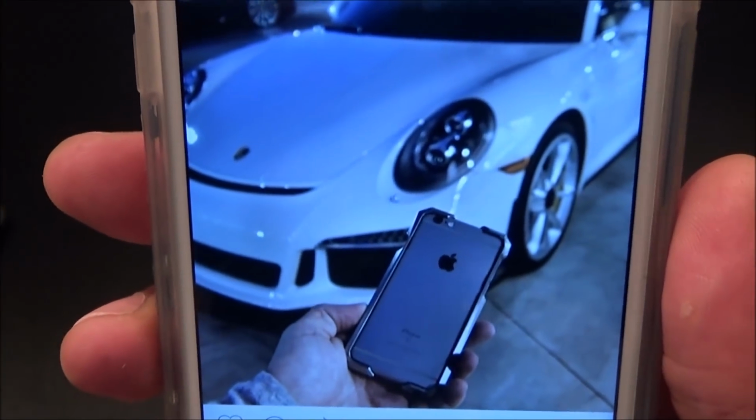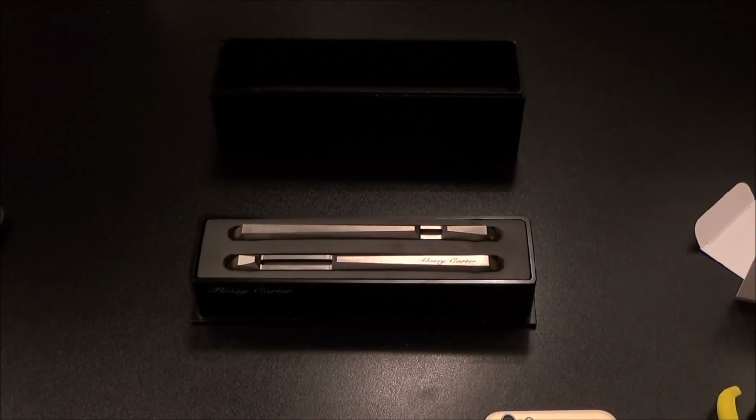This dude right here would buy it. All right, I would buy it. This dude right here would buy it. A lot of people would buy it. Now, I know what you're going to say. I know exactly what you're going to say. $1,000, that's a lot for just one case.